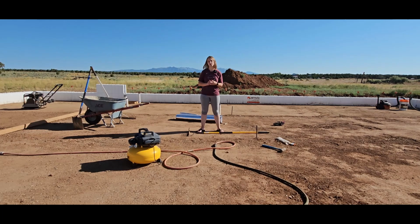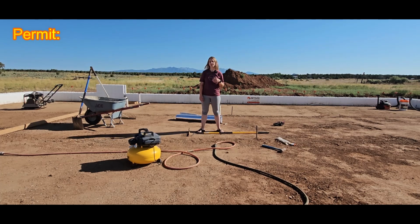So the first thing we needed before we did anything on our house, we needed a permit from the county. That cost us $3,552. There's not really a way to make that cheaper. It's just how much it costs. The county decides it, and you just have to live by it. There's no way around it.